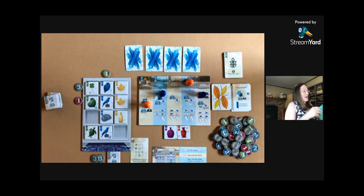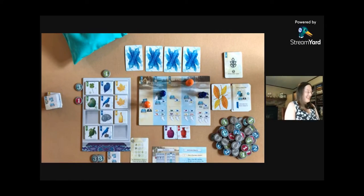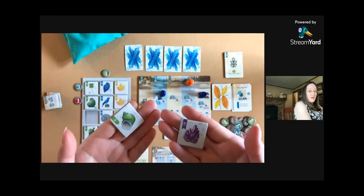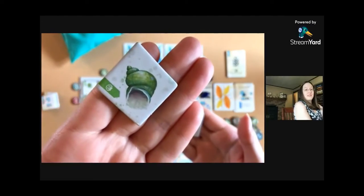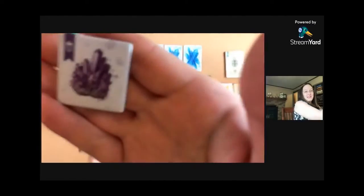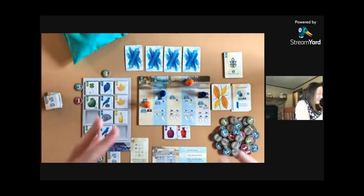Ooh, it's a purple. Okay. So I'm getting some of those lovely zero tokens or goose eggs or empty tokens, whatever we want to call them. I'm getting some zero pointers. However, I basically have to choose between one of these, and this shell is another. Look at that artwork. It's just so nice. And then this one too. I'm not as thrilled about it because I don't need it for my cabinet, but it's still nice.